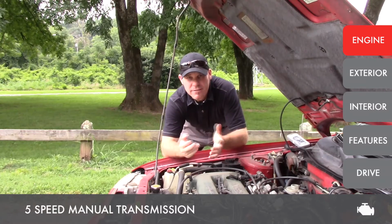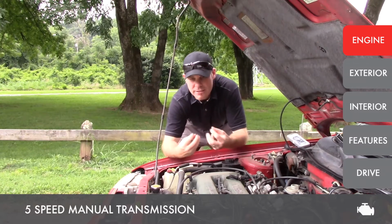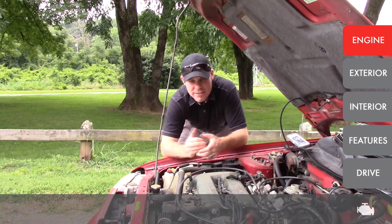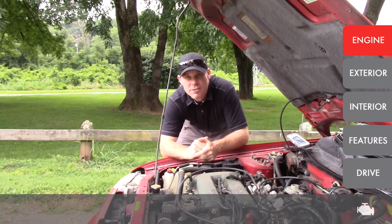So as you can see, this engine's been taken care of fairly well over the years. There are things that can be improved, but overall, I think this is a well-working engine. And considering it's been on the planet for nearly 25 years, I believe this engine is good to go.